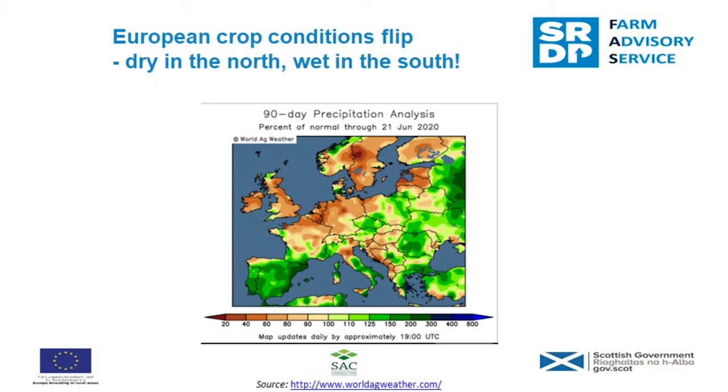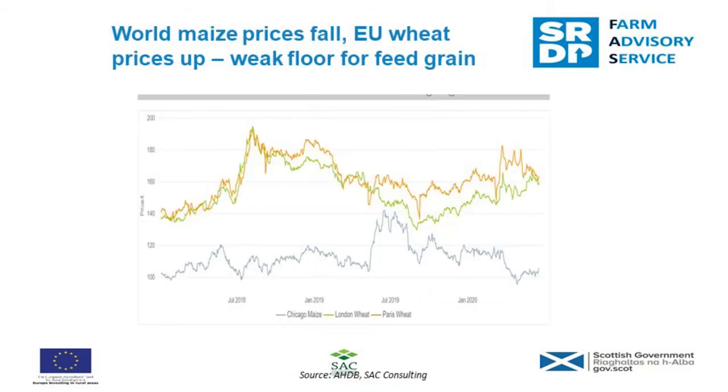One of our key export markets for feed barley is Spain, and they've had quite a lot of rain. So that is potentially one area that we may not be able to export quite so much barley to as we were used to. But one key thing that's happened is that the outlook for world feed prices is relatively weak at the moment if the big US crop comes in.